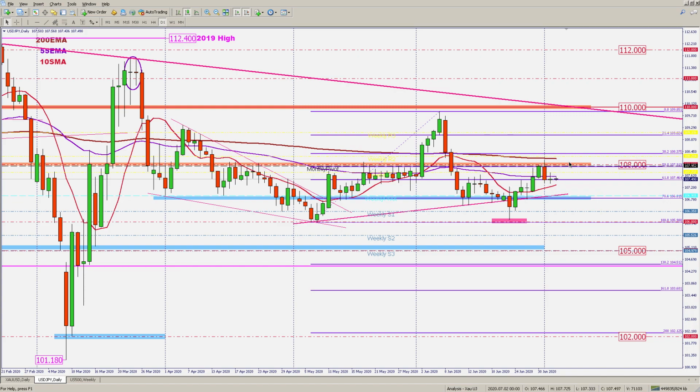So this is definitely a strong resistance zone, and it's likely going to consolidate within this area with this rising trend line. It's narrowing into a possible consolidation zone where it could break out. There is strong resistance up ahead with 108 and the 200 EMA. Below that, if it breaks down, then it's got to come back to the 106 area, just below 107.